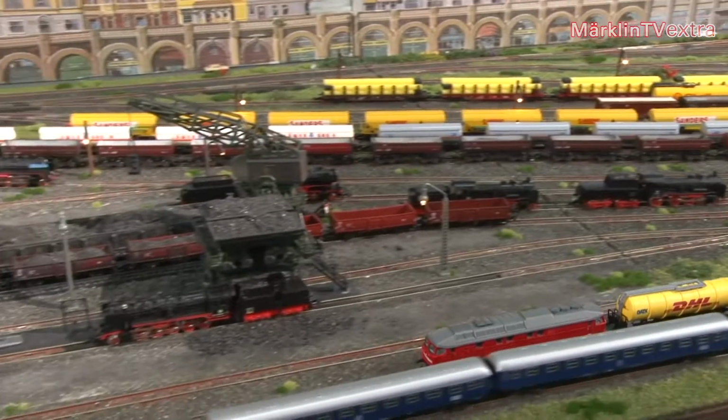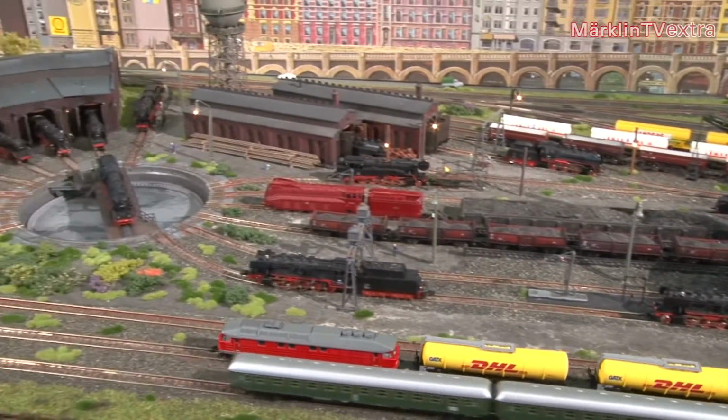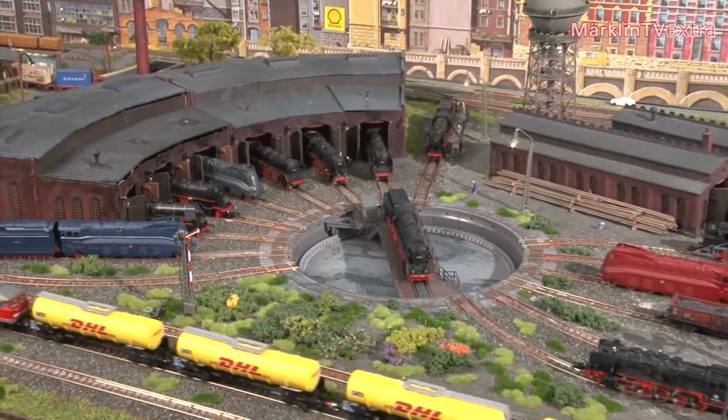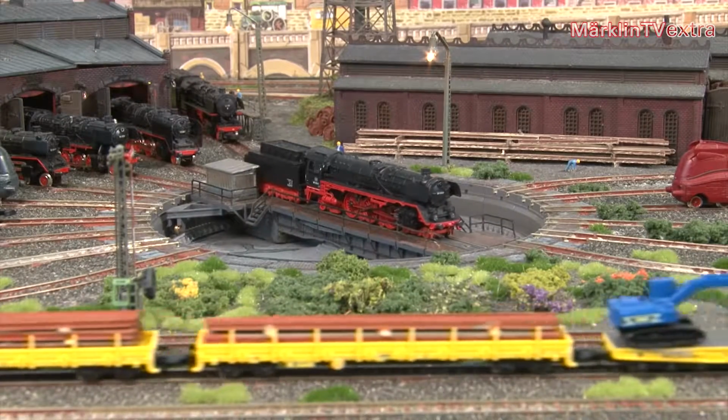I've noticed that many parents have to explain to their kids what's going on, as most of them don't recognize steam engines anymore. Very often we get asked if the turntable can actually be operated, and we take the time to demonstrate how everything works. So the locomotive shed is one of the main attractions for sure.